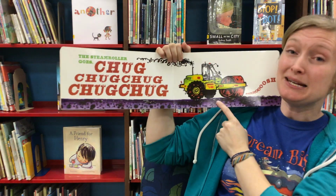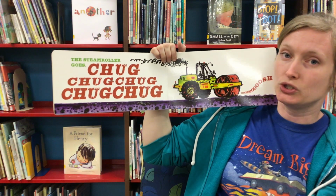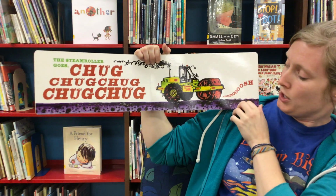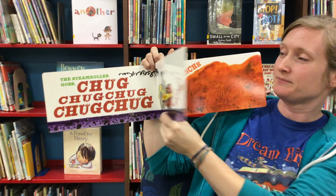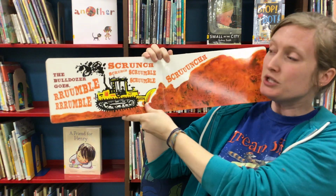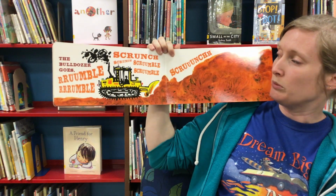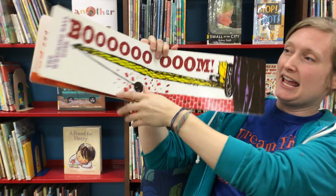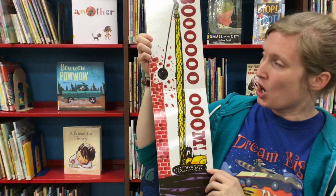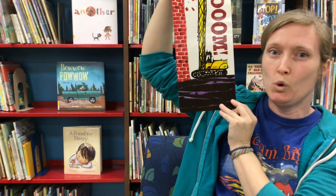The steamroller goes chug chug chug chug chug chug chug, then moosh. The bulldozer goes rumble rumble, scrunch scrunch, scrumble scrumble scrunch. And the wrecking ball goes boom.